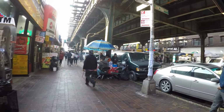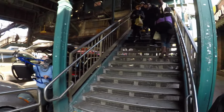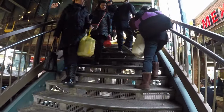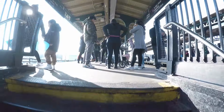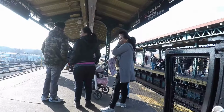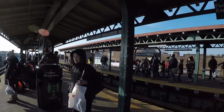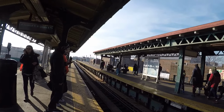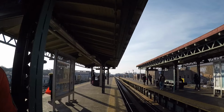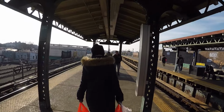So let's have a quick look at what the area of Junction Boulevard and Roosevelt Avenue looks like where you'll be taking this train. And as you see here, it's an elevated train, so there's also the added bonus that if you take this train, you get a kind of tour of Queens along the way before it goes underground, right before it goes into the tunnel to go to Manhattan.